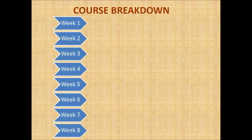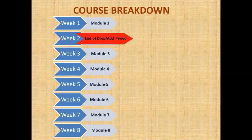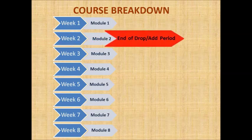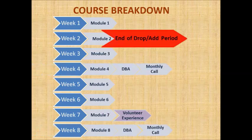Now you are more familiar with the expectations for your parenting course, and we will use this slide for a quick review. There are 8 weeks in the parenting course. Each week you will complete a minimum of 1 module. If you need to withdraw from the class without a penalty to your grade, please do so within the first 14 days, which is the drop-add period. By the time you reach Module 7, you will complete your 2 hours of community service or volunteer work, and you will do your DBAs and monthly calls right before your midterm and your final exams, respectively.